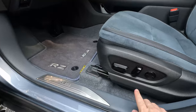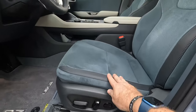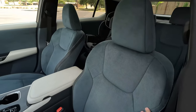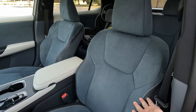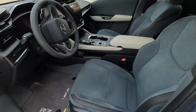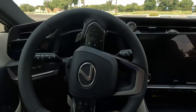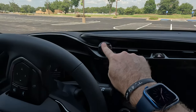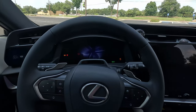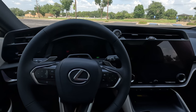We do have a multi-position driver seat up here with your lumbar, and then yes, blue suede, Ultrasuede seats. These are very gorgeous. It just looks wonderful when you open the door and look inside this vehicle. But I'm gonna go ahead and get out of the 100 degree temperatures and away from some of the noise out there, put my foot on the brake, push the power button, fire this thing up, and show you what it's like in the newest Lexus.